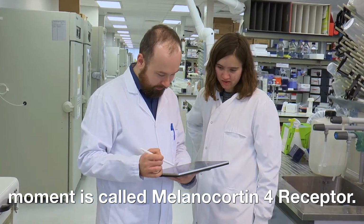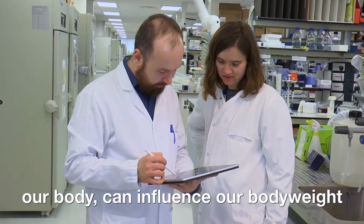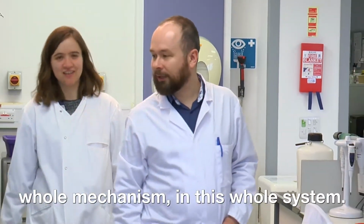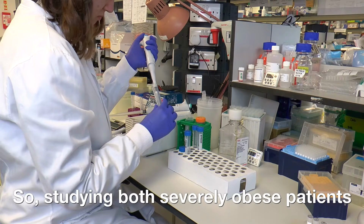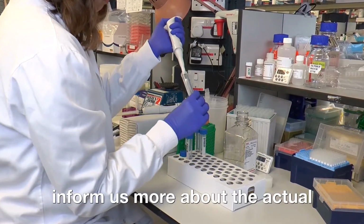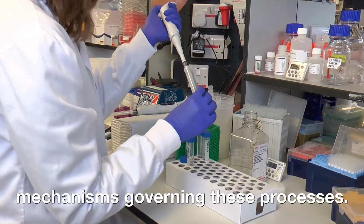So we want to learn how our brain, how our body can influence our body weight. And MC4R receptor is a key player in this whole mechanism, in this whole system. So studying both severely obese patients and studying people from general populations like UK Biobank and others inform us more about the actual mechanisms governing these processes.